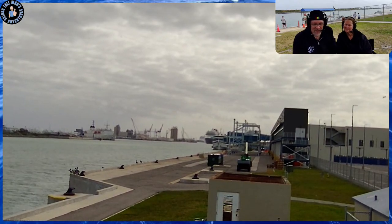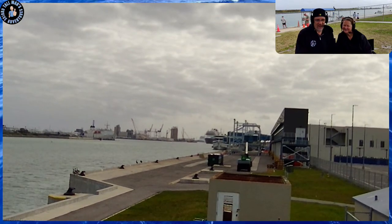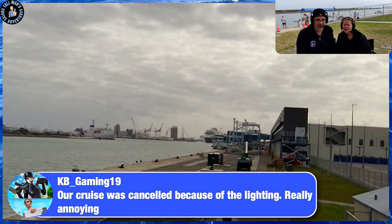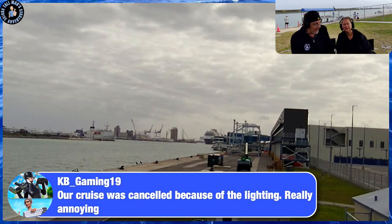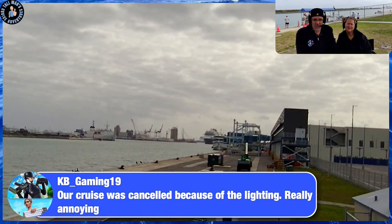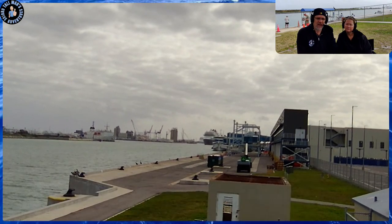Oh, you can see the ship. She's coming a little bit closer. Anyway, KB Gaming says, our cruise was canceled because of lightning. Really annoying. Oh, so you were down here to get on the Freedom. Man, we are so sorry about that, really. Are you Floridian, or did you come in from somewhere else in the country? Let us know.